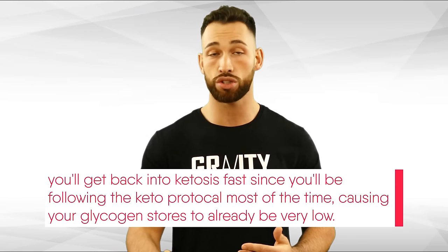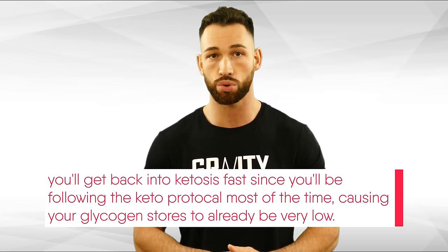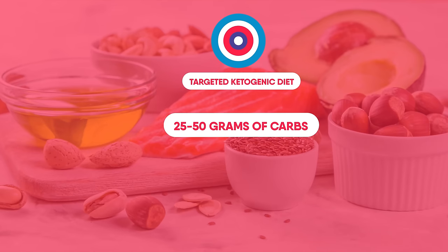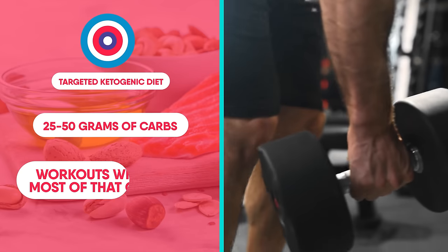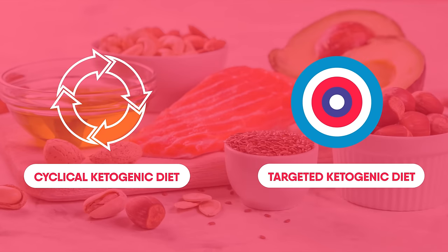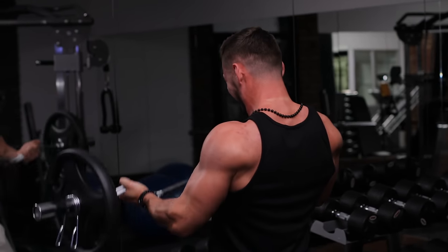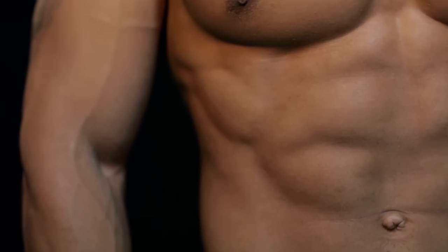This will temporarily knock you out of ketosis, but you'll get right back into ketosis fast since you'll be following the keto protocol most of the time, causing your glycogen stores to already be very low. With the targeted ketogenic diet, you would have 25 to 50 grams of carbs before your high intensity workouts. Again, it would be easy to get back into ketosis because your high intensity workouts will drain most of that glycogen. Either of these approaches will make sticking to the keto diet easier for some people. It'll also help you perform better at the gym, especially with your high intensity workouts, and that could ultimately help you preserve more muscle mass while burning fat.